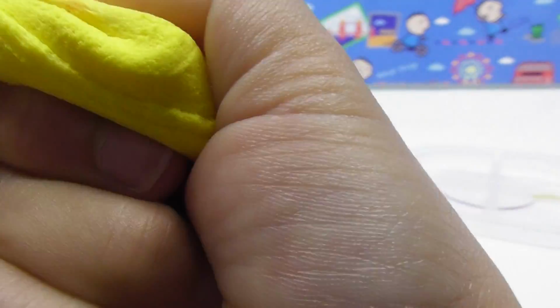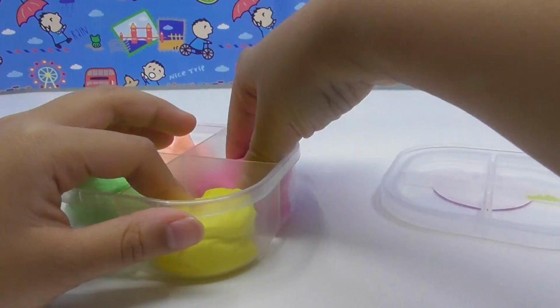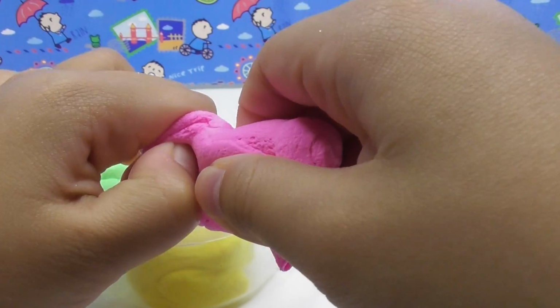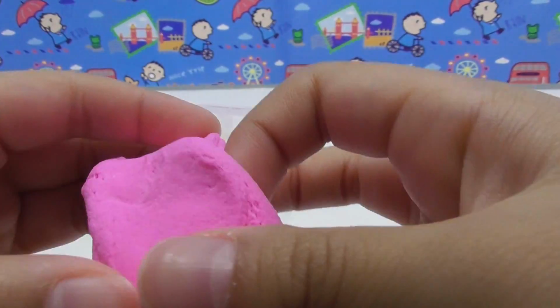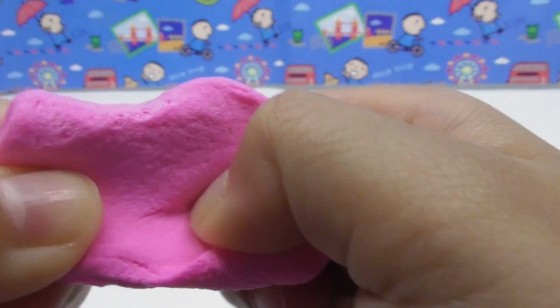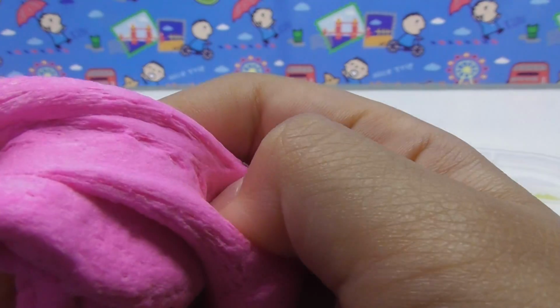Okay. The pink one is so not stretchy. I'll show it to you guys. See, it just rips off. I like the color, but it's not fun.